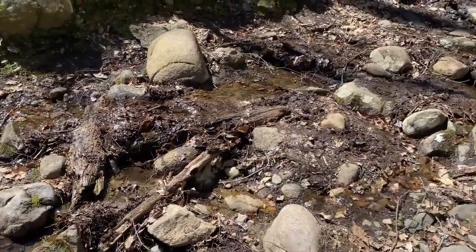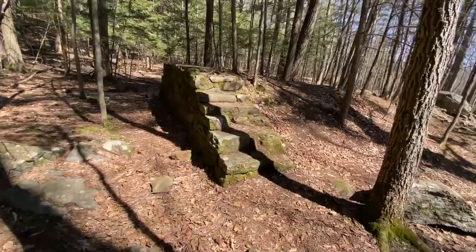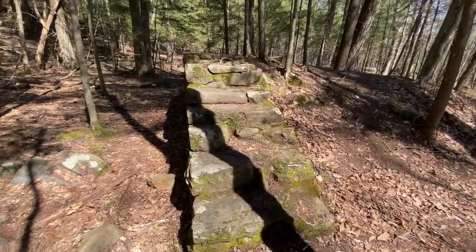Oh, it's like a little waterfall. Used to be a structure here. So, stone steps.